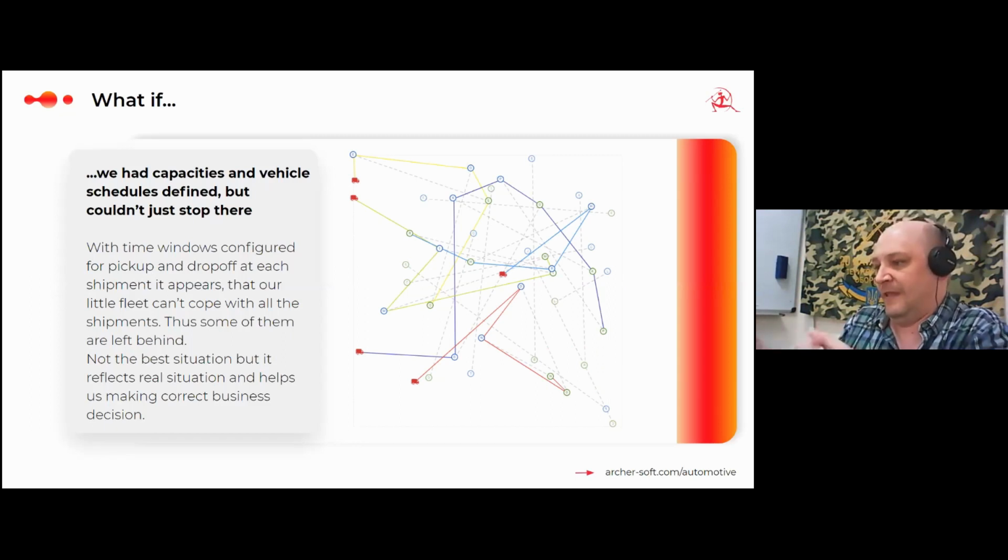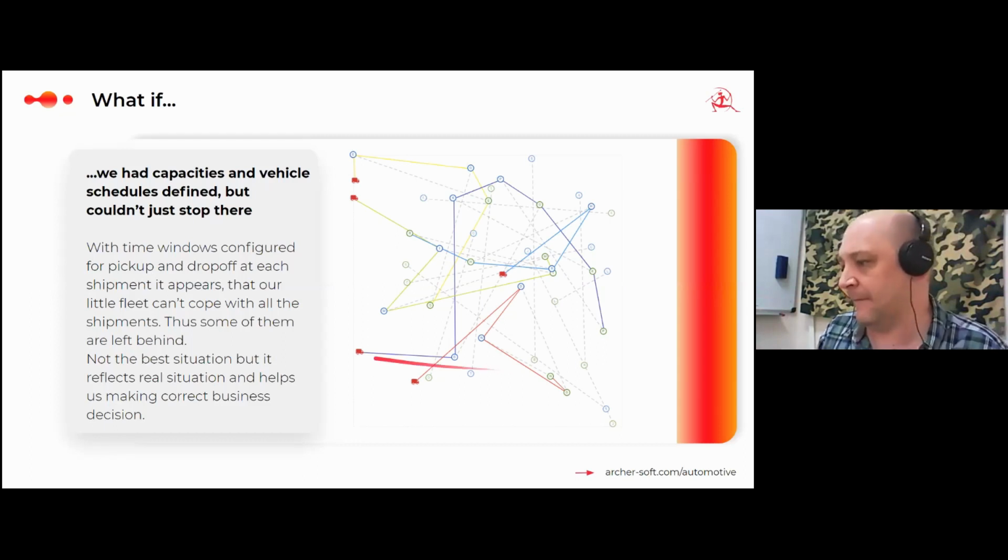So in this case, for example, we can take vehicles from our partner, or, if it's a constantly repeating situation, we can buy new vehicles, because our losses due to these unassigned jobs are huge, and it will be cheaper to get more vehicles, and so on and so forth. It depends on the particular business we are working with.